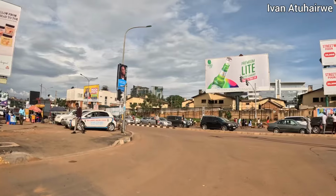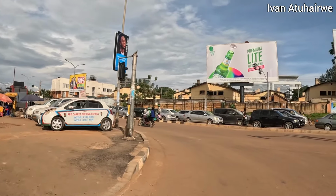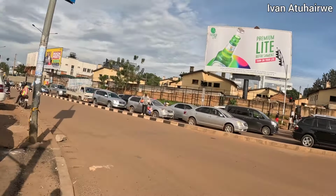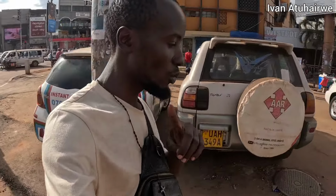So these are some of the tactics that the city is employing to fight the traffic jam. But a lot of people are saying that they won't be working out. Will they be able to solve the problem? Me and you, we shall see.